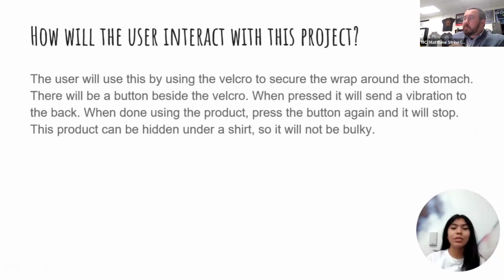How will the user interact with this project? The user will use this by using the Velcro to secure the wraparound the stomach. There will be a button beside the Velcro. When pressed, it will set a vibration to the back. When done using the product, press the button again and it will stop. This product can be hidden under a shirt, so it will not be bulky.